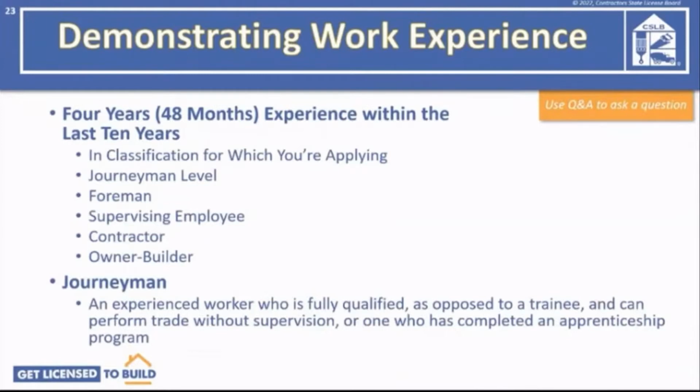A journeyman is defined as an experienced worker who is fully qualified as opposed to a trainee and can perform trade without supervision, or one who has completed an apprenticeship program.